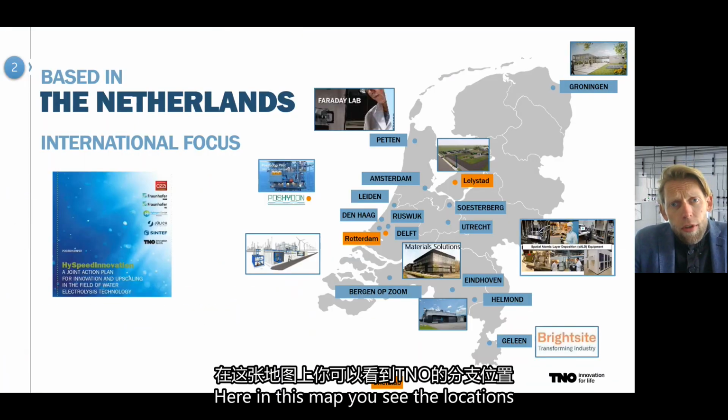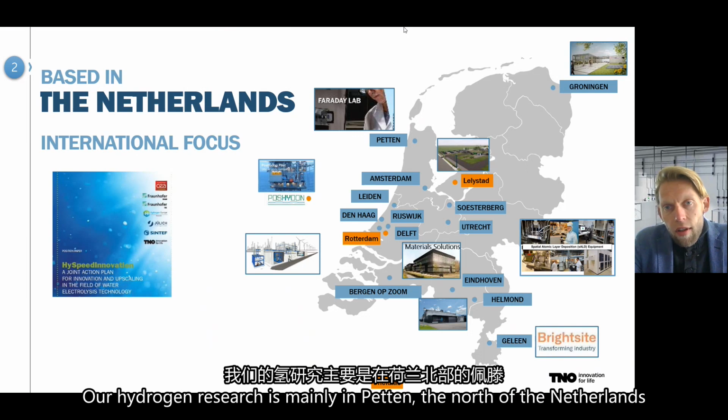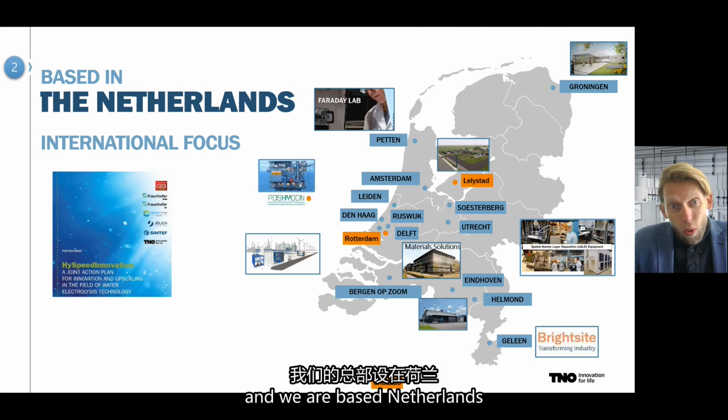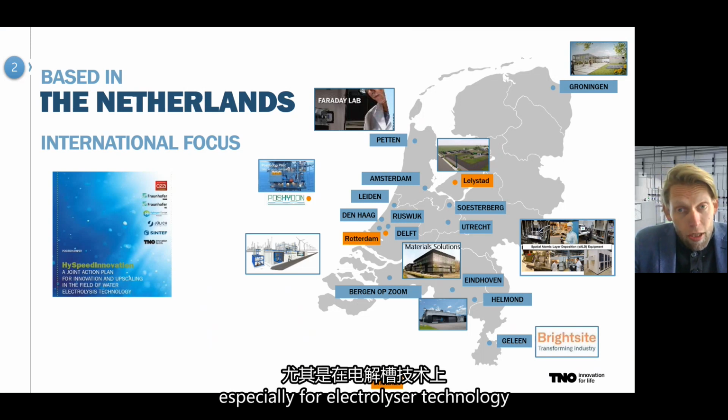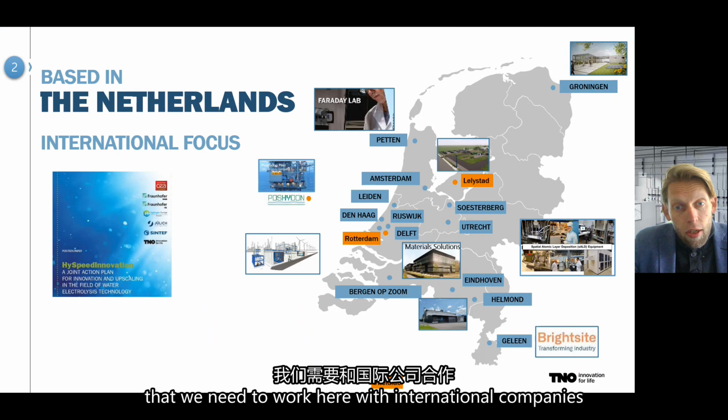Here in this map, you see the number of locations where TNO is active in the Netherlands. Our hydrogen research is mainly in Petten, the north of the Netherlands, but also in Eindhoven, where we work more on manufacturing technology. We are based in the Netherlands, but really have an international focus. Especially for electrolyzer technology, we really see this as an international technology, and we need to work here with international companies, and we are doing that.